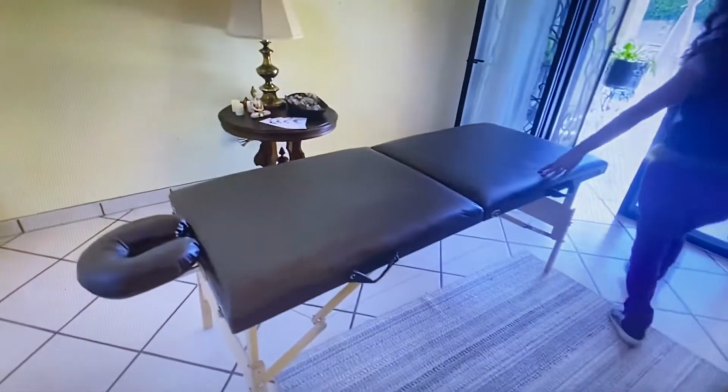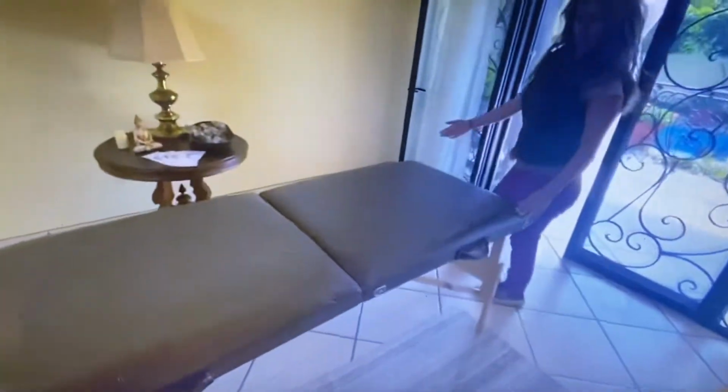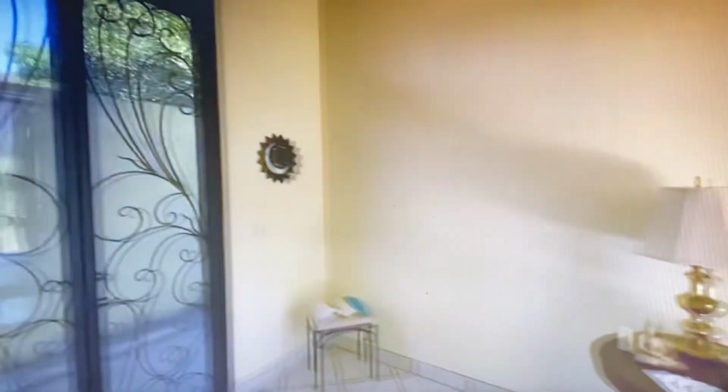Oh, this is cool. This is set up as a therapy room right now. It can be anything, like a bedroom or office, whatever. Closet, some doors. Okay, those are solid. And we have another master bedroom.